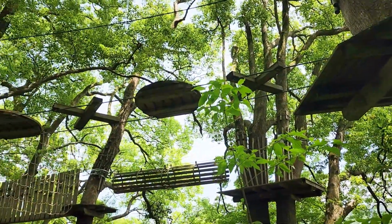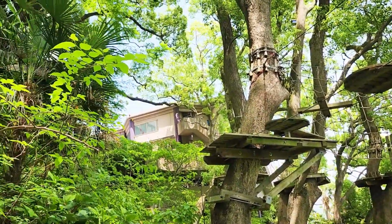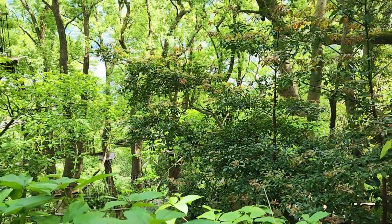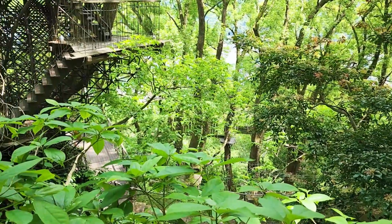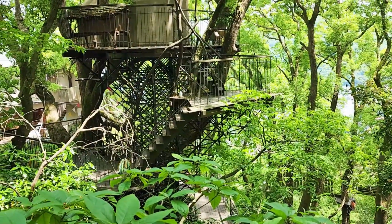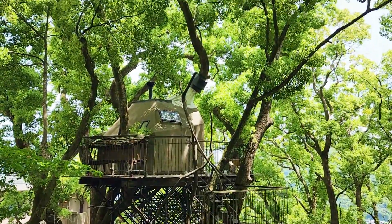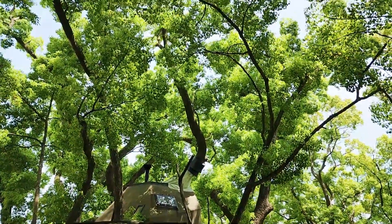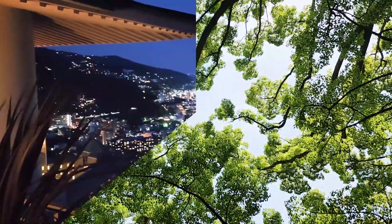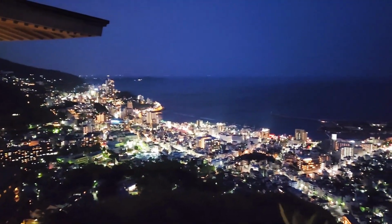When I looked up, I saw the aerial walk athletic. From the forest observatory, I could see the athletics of the air walk and I could see the tree house. At night, we could see the beautiful night view of Atami.